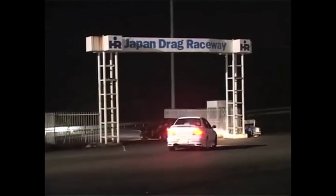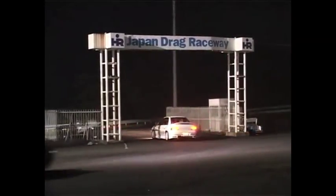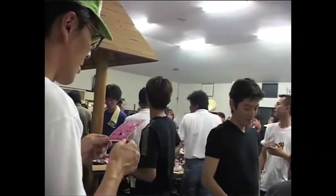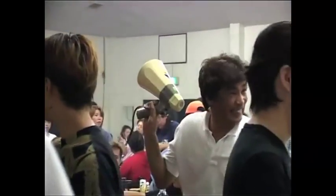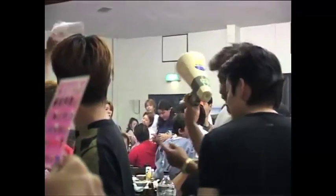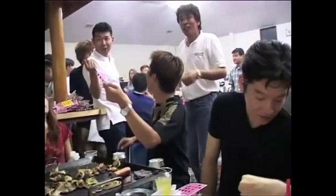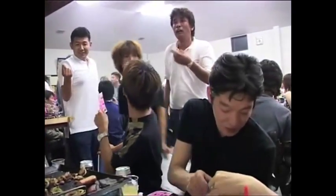At the end of the event, the teams all celebrate with a Japanese-style barbecue and a quick game of Hello Kitty Bingo. It's great to watch the heavyweights of the Japanese tuning industry get so excited about a game of bingo.